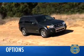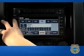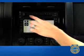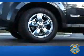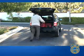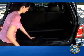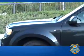Notable options for the Escape include all-wheel drive, an audiophile premium audio system, touchscreen navigation system, cruise control, 17-inch wheels, and a moonroof. The available cargo package combines a retractable cargo cover, roof rack with crossbars, and a lockable hidden wet storage trunk.